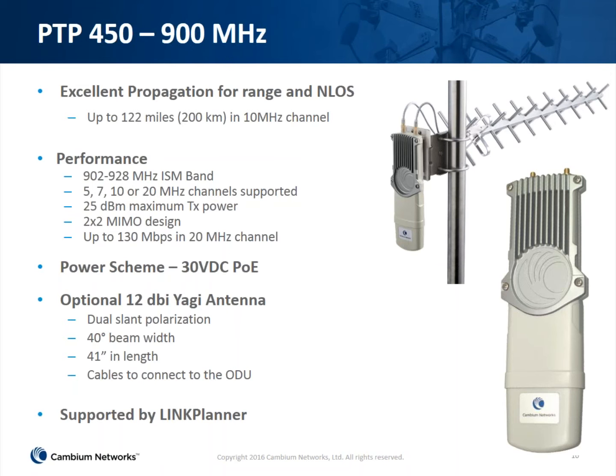It's very easy to swap out that FSK 900 backhaul and put in this new PTP 450 900 megahertz backhaul and take advantage of that significant uptick in capacity. So again, lots of capacity, lots of propagation, and a really nice mechanical packaging with this 12 dBi Yagi. This is also supported in Link Planner.